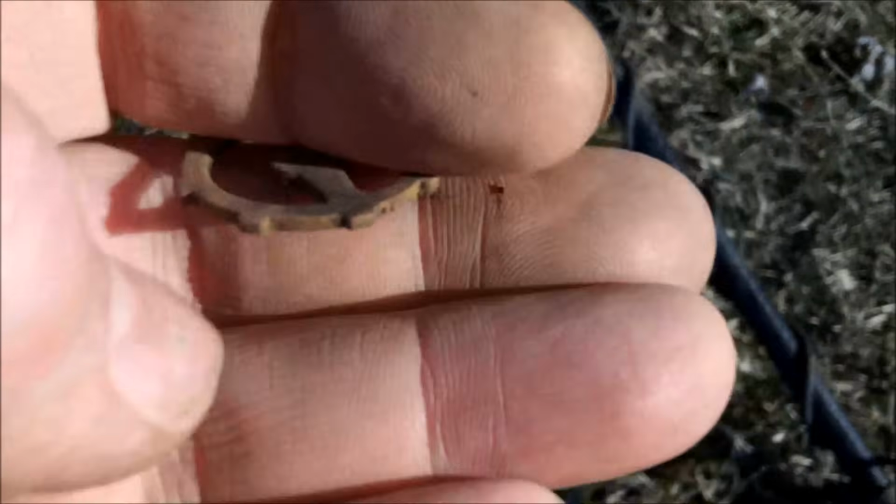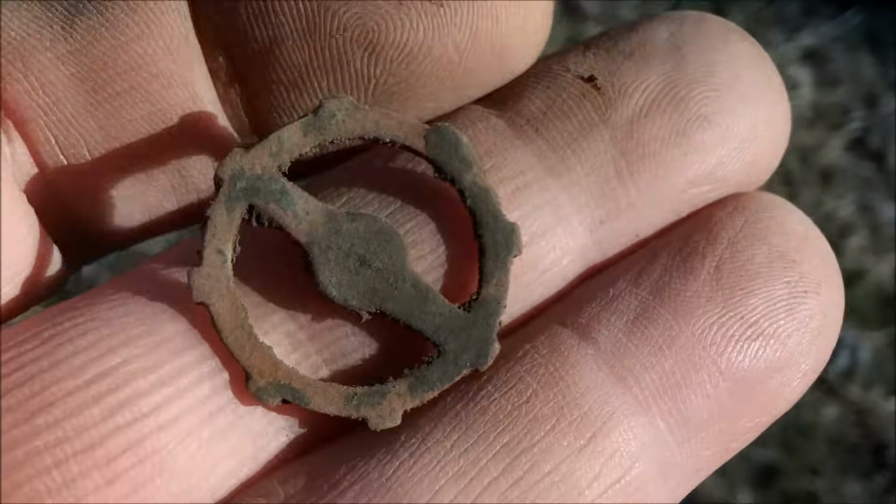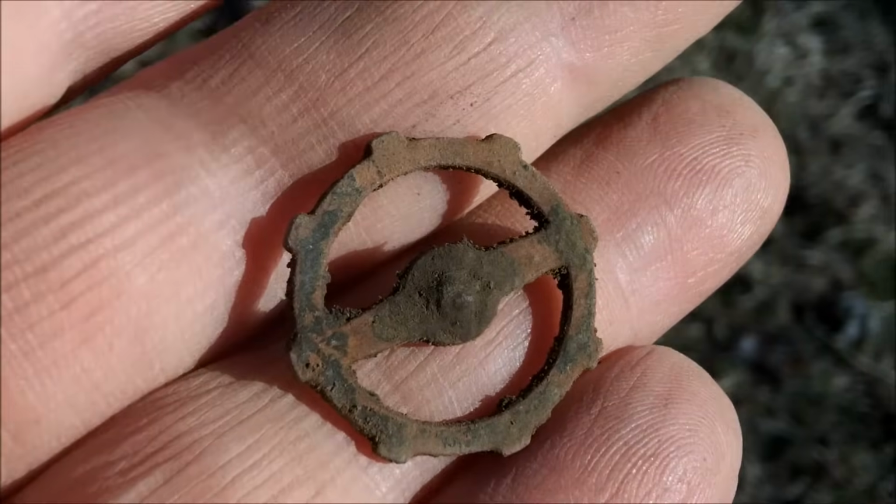Well, this one was giving me a 54, and yeah, it's pretty cool because I don't usually find these. It's actually a wheel to a clock mechanism. So a pretty cool looking thing, and yeah, something different. Just thought I'd go ahead and show it to you.